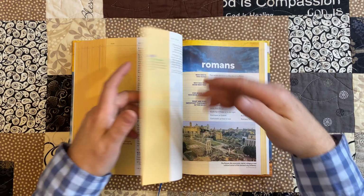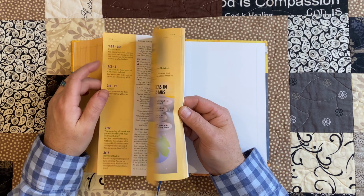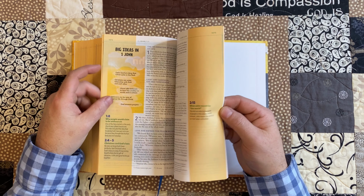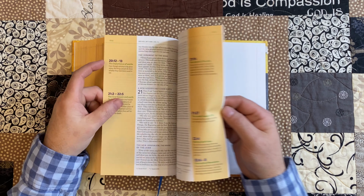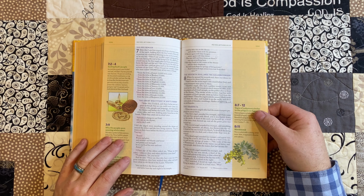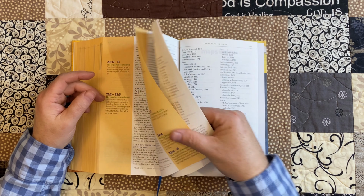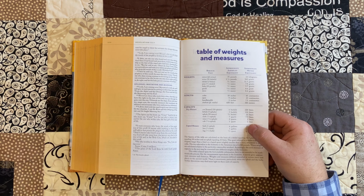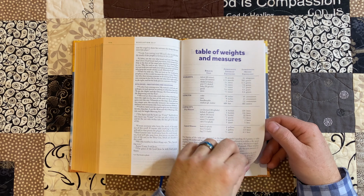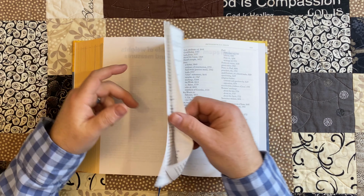Let's jump all the way to the back and see what other study helps they have in the back. Colossians, Thessalonians, Hebrews, John 1:1, Jude, and Revelation. And some of the imagery they have in here, very, very nice in Revelation. So Revelation on this Bible ends on page 1914. Then you go into the study helps in the back of the Bible. So we have a table of weights and measures, an infographics index of all the infographics that they have spread throughout the Bible itself.